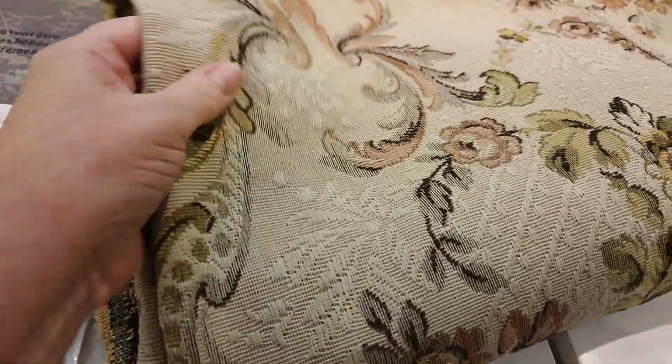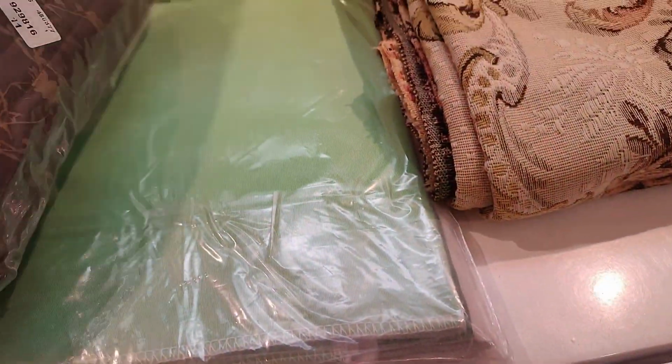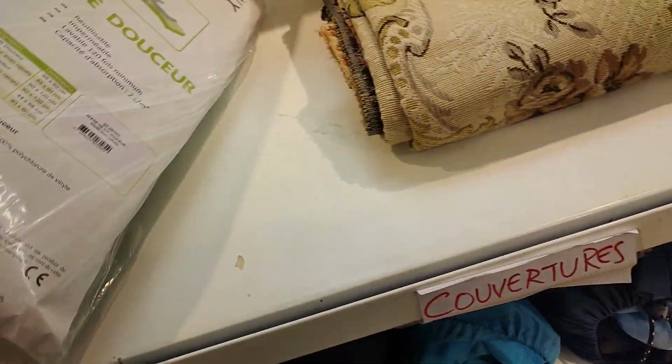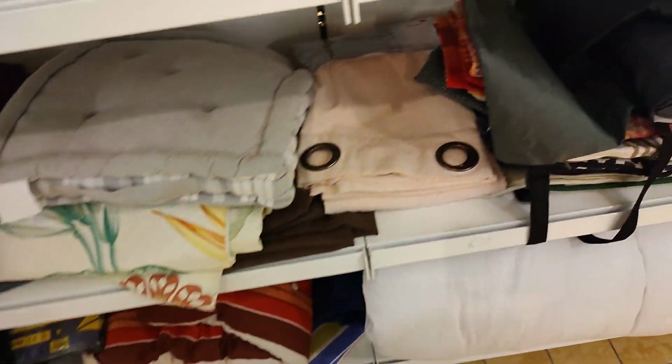There's a sleeping bag there. It's a real mixture. I love these sort of fabrics, the upholstery fabrics, because they make nice, good, sturdy bags. I think they were just curtains. The French seem to love really dark nets and foils at their windows. More bed linen. That one you'll see I did end up picking up eventually.